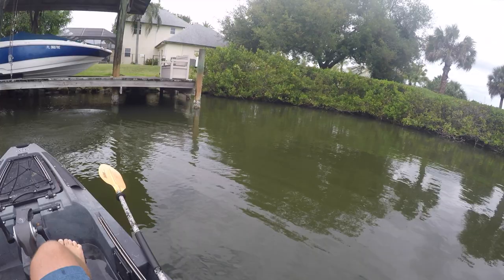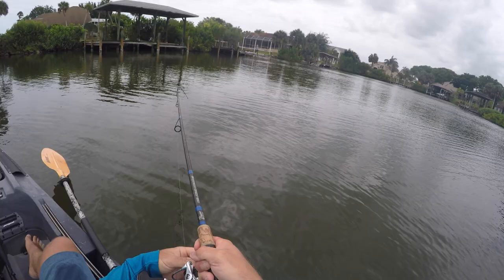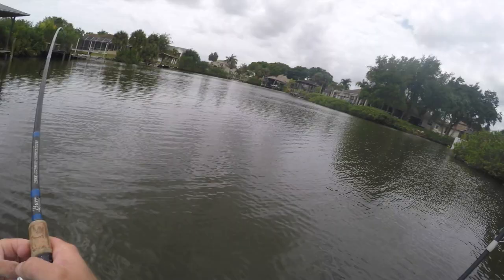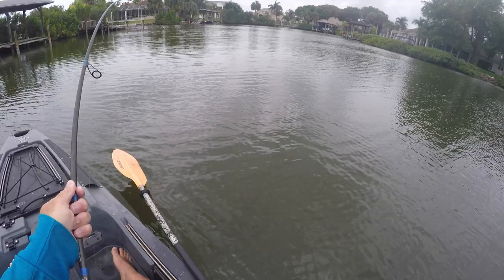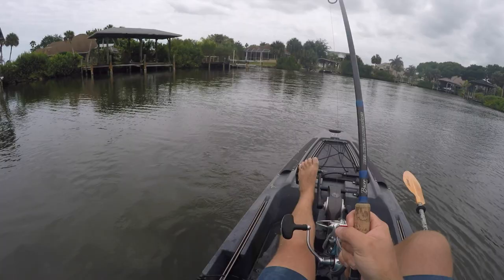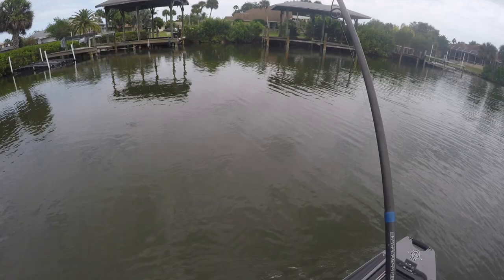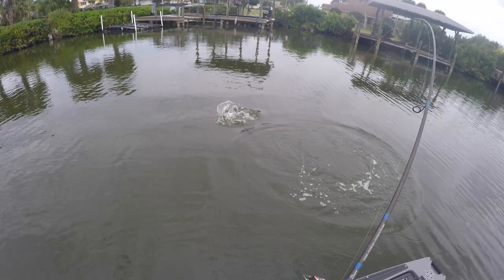What do I have? I think it's a big drum. No way. Yeah, I believe it's a drum. Like I said, I saw a school of them with some reds and a big trout with them. No, stay out, stay out. Yeah, it is a drum. Look at that. Yes.